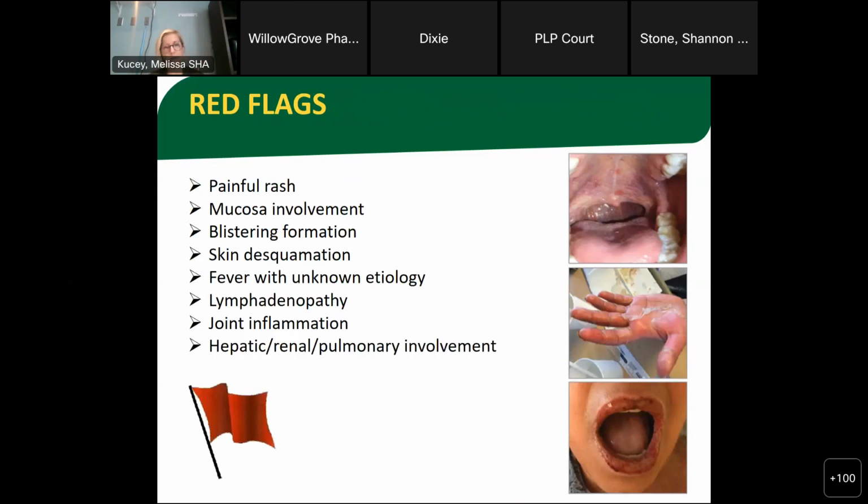And so some indicators or red flags that a patient might report that might indicate a more severe delayed reaction would be if the patient is reporting a painful rash, or if they had any type of mucosal involvement, if there was any blistering or skin peeling, if they had a fever of unknown etiology with an associated lymphadenopathy, or some sort of joint inflammation, or any other hepatic, renal, pulmonary, any other organ involvement associated with that course of antibiotics that can't be explained by infection. It could be a red flag that there was maybe a more severe delayed reaction that was occurring.